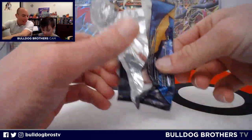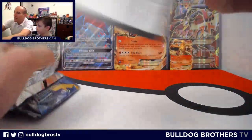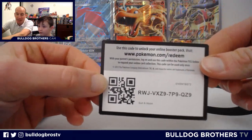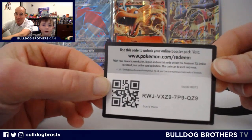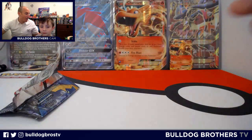Am I right? I've never seen this. What does the code card say? The code says Sun and Moon. Maybe I'm wrong. Maybe I'm crazy. I swear that was not a Sun and Moon card. That looked like a Pokemon XY card.